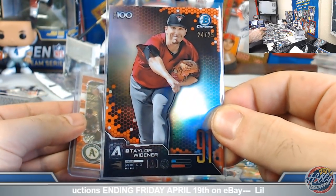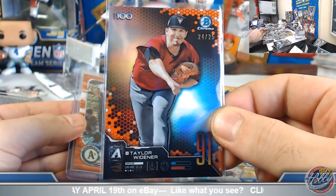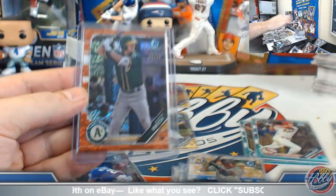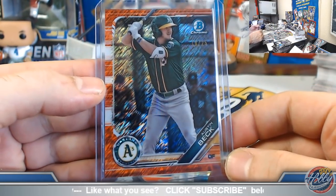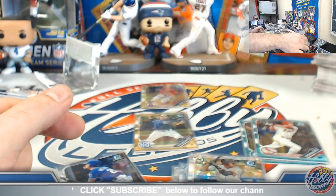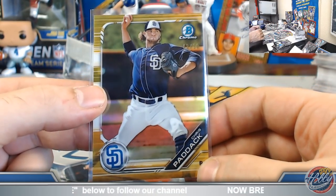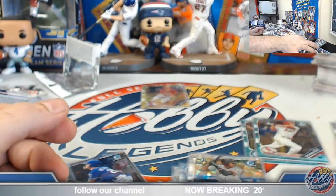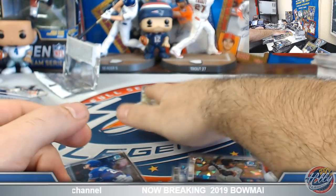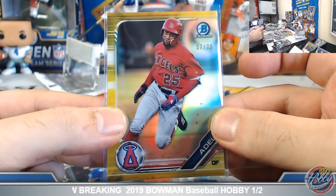Top 100, orange refractor, 24-25, Diamondbacks, Taylor Widener. Orange shimmer, prospect refractor, Athletics, Austin Beck, 18-25 there. Gold prospect refractor, Chris Paddock, Paddy and the Padres, that's one there. Yellow to 75, Joe Adell.